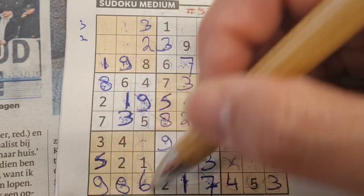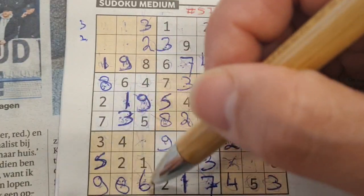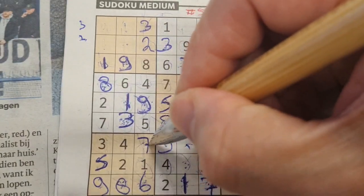1 box left in this big square for number. The 1, the 2, 3, the 4, the 5, the 6, the 7 is missing.